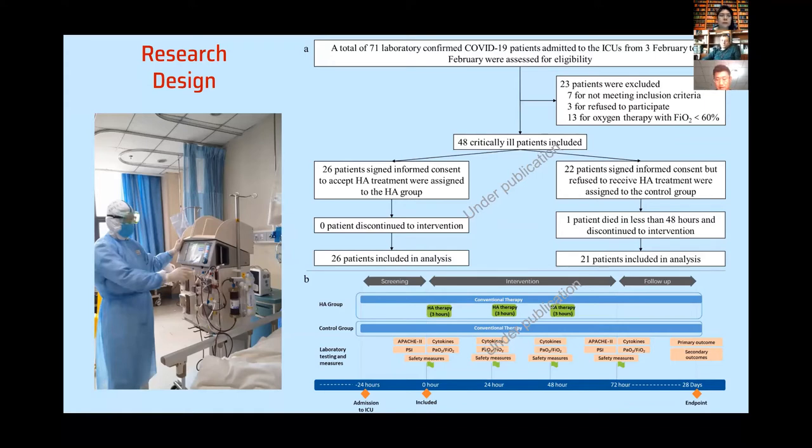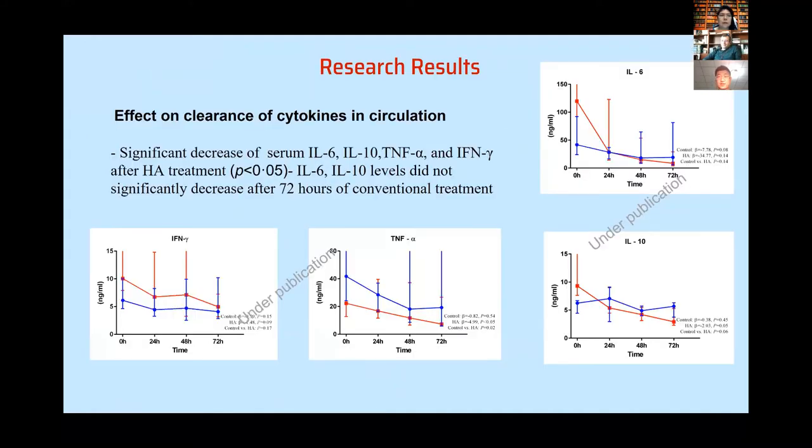Firstly, we found a significant decrease of the cytokines after HA treatment, especially during the first 24 hours. Actually, these cytokines in both groups decreased because the conventional treatment, especially the use of corticosteroids, may also reduce those cytokines. But the decline slope of those cytokines was steeper in the HA group than in the control group, as the picture shows.